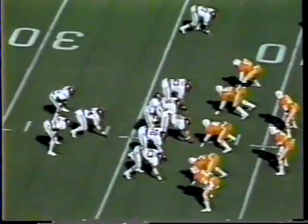Vince Clark filters over to make the stop on him. But again, it's Lewis with that great individual ability, stringing it out, slipping a tackle, and carrying the ball forward for an Alabama first down. His longest gain, 14 yards. This one is good for 9.